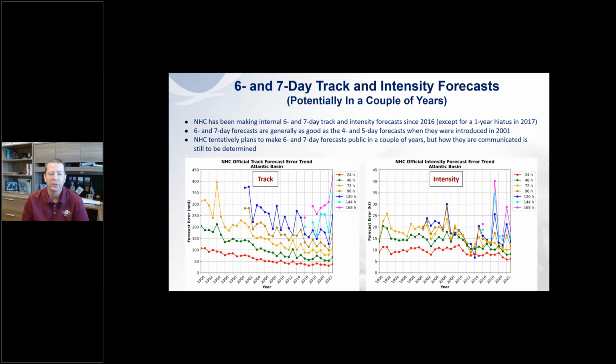And the 6 and 7 day forecasts on average are about as good as the 4 and 5 day forecasts when they were introduced back in 2001. Again, we have some tentative plans to maybe make these forecasts public within a couple of years. How we do that is still yet to be determined. We're discussing that. I will say that last year, we had some long-lived weaker systems that I mentioned early on in the presentation. These weaker systems can be more challenging to forecast.